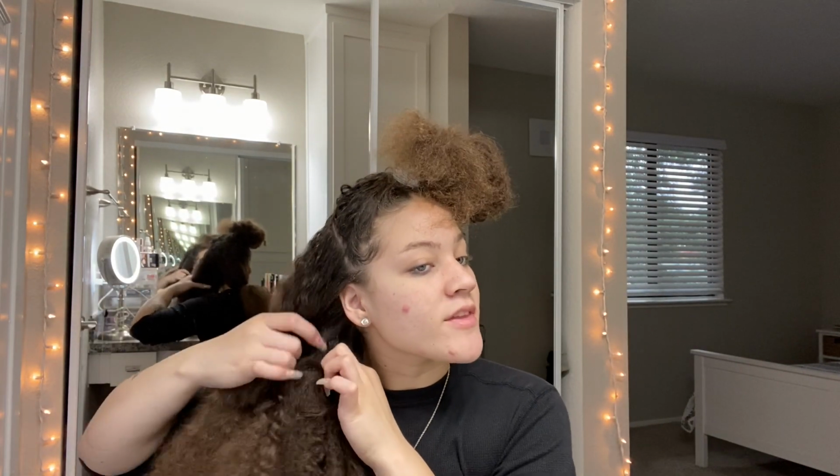Then once I've detangled the bottom half, I'm just going to take this side and I'm going to braid it. So I split it into 2 sections, and I'm going to take the first side and braid that.